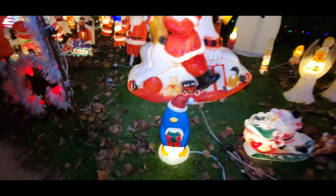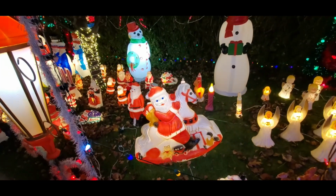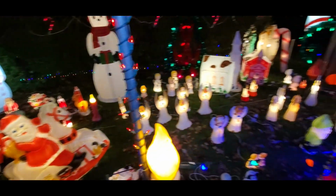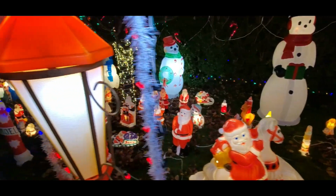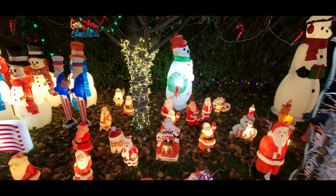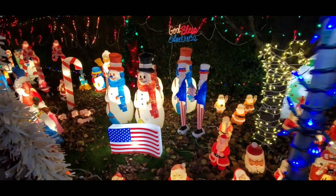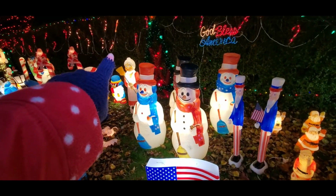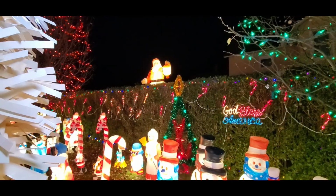Oh, look at the little penguin. Yeah, all the little ones are cool. I know. I have 2 or 3 of those, but nothing like this. Oh, this one got a little melted. There's another granny. Yes. Oh, look up, peeking over the fence.